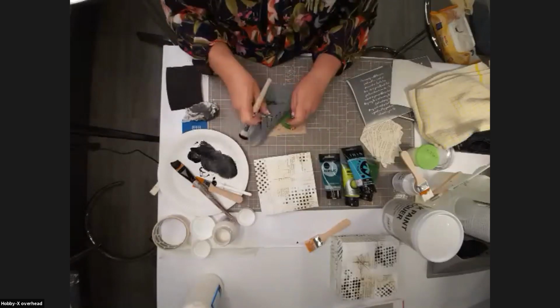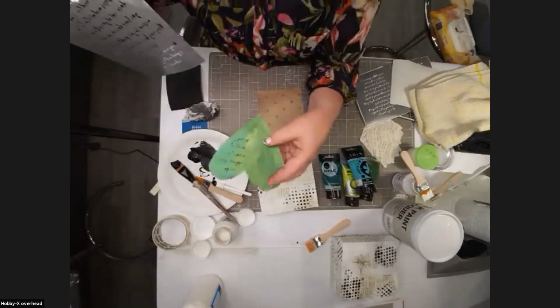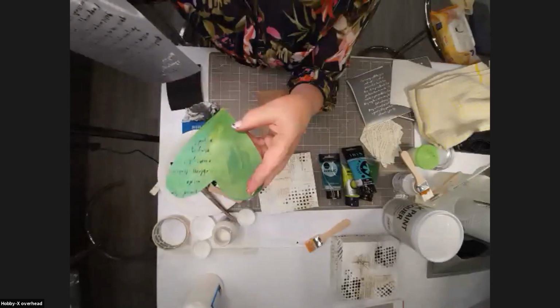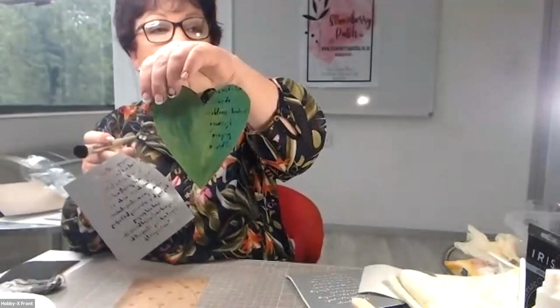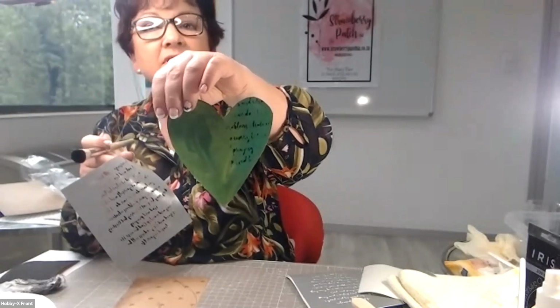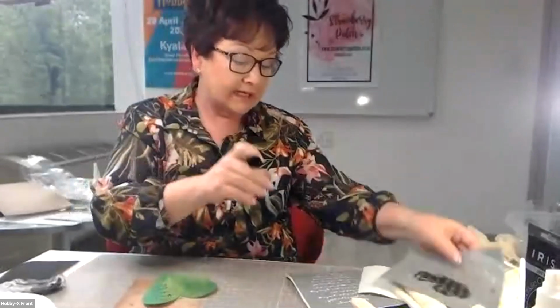Stencil it. Okay, ladies, what I want you to see is that this is not perfect. Can I show it to you? Will it be in focus? Yes, there it is. It's just there as a hint of a little bit of, let me show it. Can you see there? Okay. It's script. You can't read it. It's not clear, but it's beautiful and it does something.